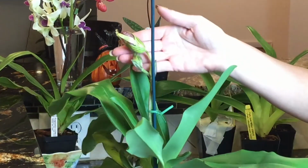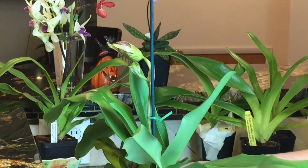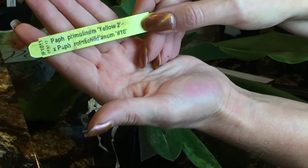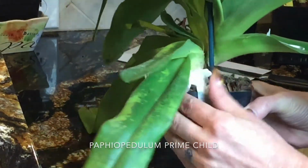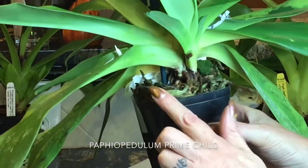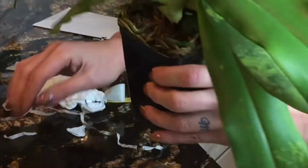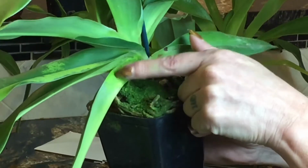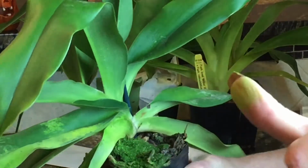The Prime Child paph is a hybrid of rothschildianum and primulinum. Two famous parents created a very special child, the Prime Child. Just wondering how many years it took for them to grow such a huge plant. 10, maybe. When I see a plant big like that, I realize all my baby paphs will probably take 5 to 7 years to bloom. I think I'm done buying paphs because they take up so much room and they grow very slow. See, this one has algae all over its leaves from sitting in a greenhouse for years and years. I got a green thumb.